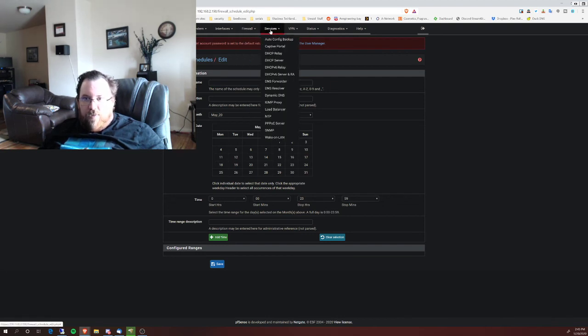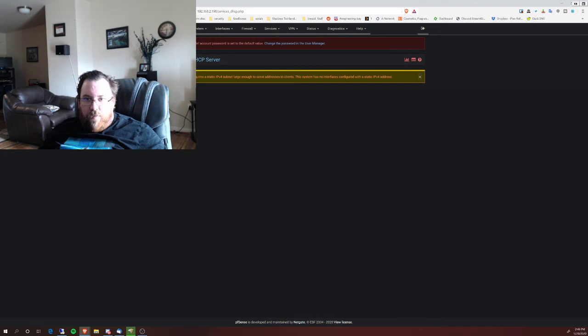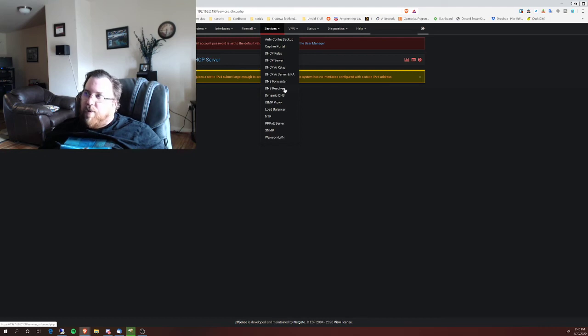And then underneath Services, basically DHCP Relay, that would be if you have your DHCP server on another server on the network or another device that's handling that, then you would set up relays. Then the DHCP Server itself, this is basically where you would set up your pools for whatever you need for your various networks. Obviously mileage will vary depending on what you need. Same thing with Forwarder and Resolver. It all depends on what you're having your firewall do.